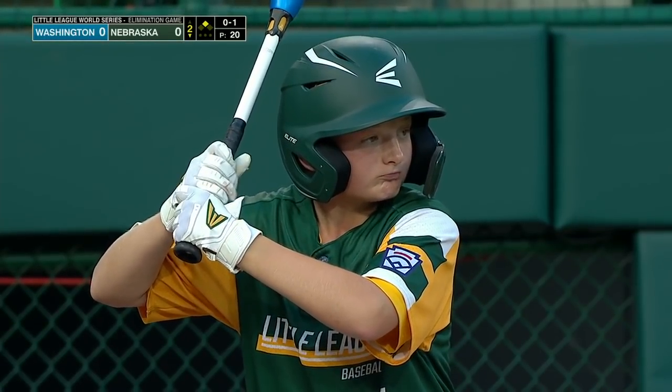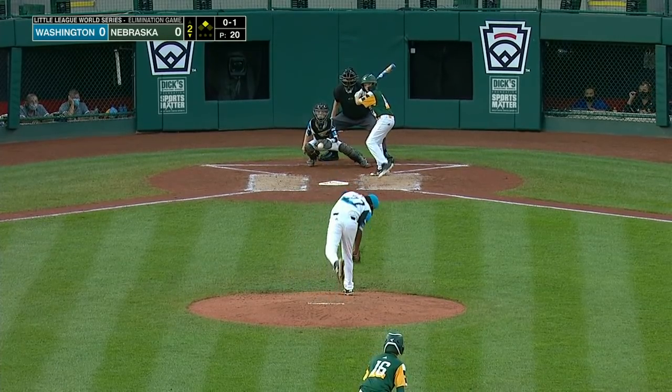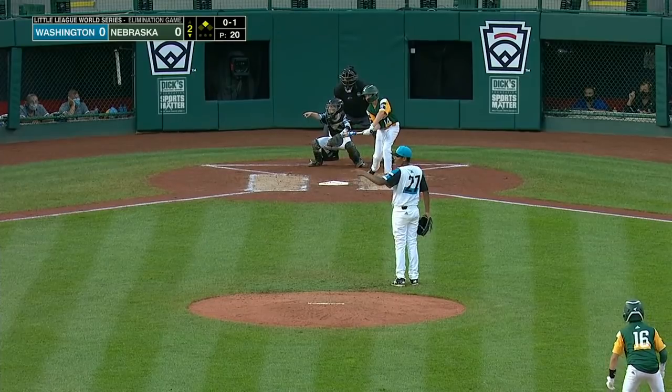Well, he got a chance to see his favorite athlete. It's pretty cool, right? Mike Trout's my favorite athlete. Oh, that's right. He's going to be there.